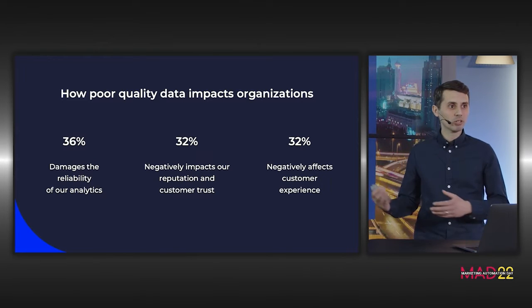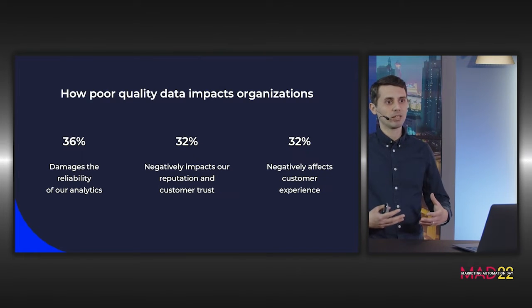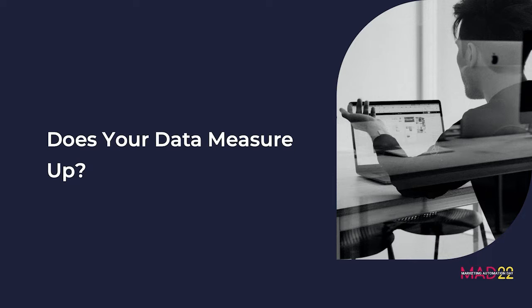So we've talked a bit before about the customer experience and how we can optimize that, but at the same time we're seeing that because the way that we use data and the quality of the data that we currently have and use in our campaigns, that impacts negatively the customer experience, and that can affect the trust that the customers have in us, and not only the trust, but also ultimately our own reputation. So moving on a bit, what does this mean for us? And how do we get started? What should we do next?